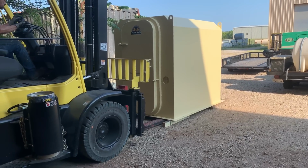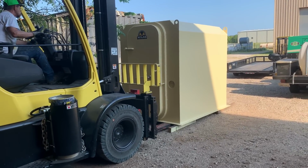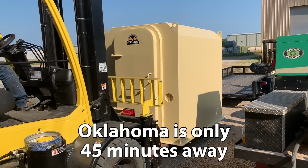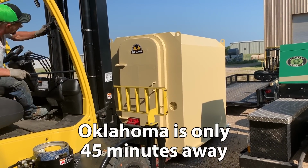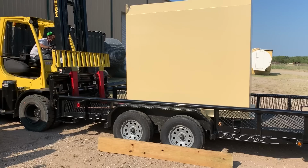That's good. You got to get it in the middle of the trailer. That's good right there.